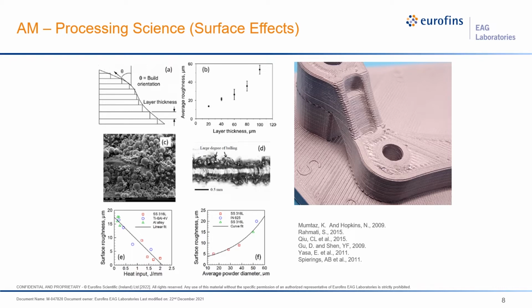Now let's look at these last two images on the bottom. The one on the left, image E, the x-axis has heat input, and the y-axis is surface roughness. So as heat input increases, surface roughness decreases. Now this image on the right, image F, we have on the x-axis average powder diameter, and on the y-axis surface roughness. So as average powder diameter increases, so does surface roughness. The reason for this is that larger particles are typically more difficult to melt.